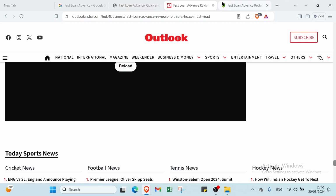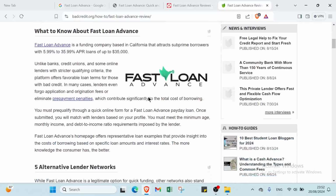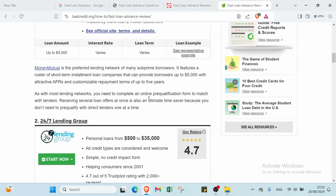So, when you're using a fast loan advance, consider these pieces of advice to manage it effectively. The first one is only borrow what you need. Borrow only the amount necessary to cover your immediate expense. Overborrowing can lead to higher repayment amounts and financial strain. Then we have understand the terms. Carefully review the loan terms, including interest rates, fees, and repayment schedule. Ensure you understand the total cost of the loan and any potential penalties for late payments. Then we have the third one, plan for repayment. Develop a clear plan for how you will repay the loan. Budget for monthly payments and ensure you have the means to meet them without compromising your essential expenses.